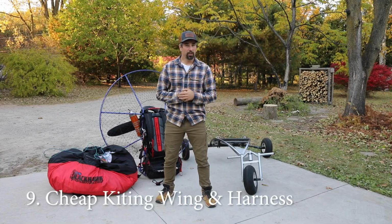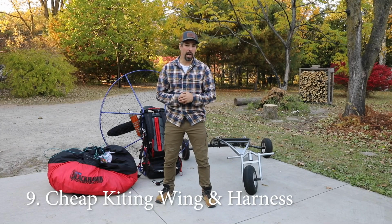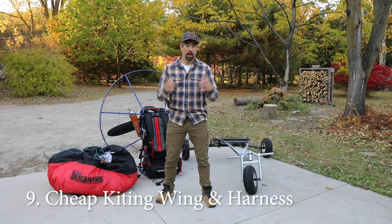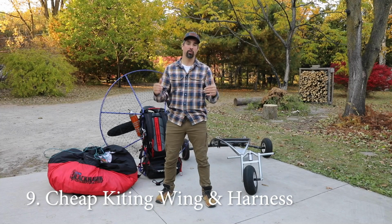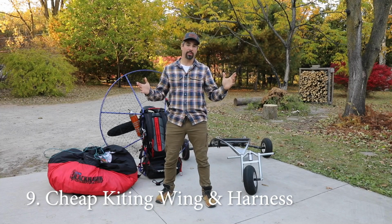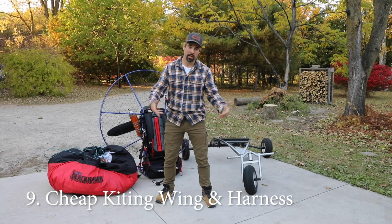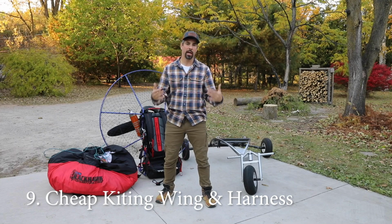Number nine would be to get a really cheap used wing for kiting. If you can get a kiting harness, which you look on Amazon, they're fairly cheap. You can get a wing and get out there and really start to learn the valuable skills of kiting. You're always going to kite the entire time that you're paramotoring. If you can start with cheaper equipment, a cheaper wing, you can be out there and you can spend more time learning it on your own.